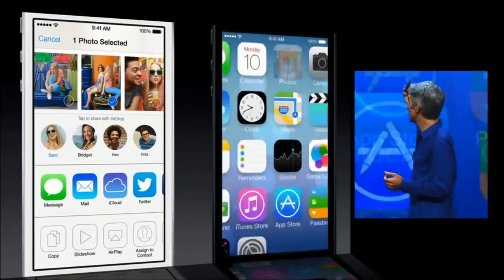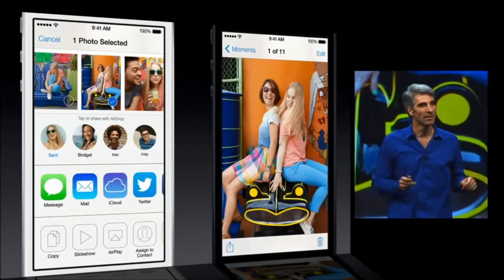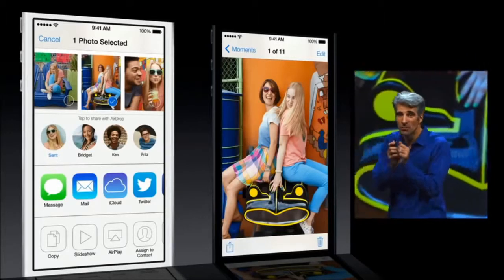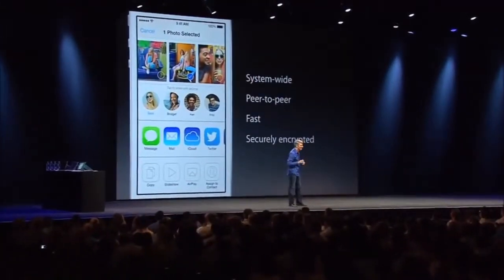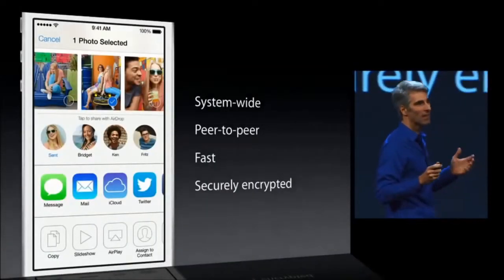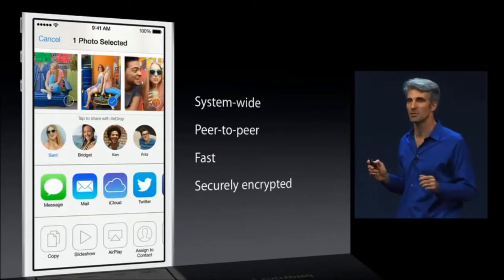They accept it, they're taken right into the app. And if you want to share with multiple people, you just tap, tap, tap. No need to wander around the room bumping your phone with others. Now, this is system-wide for any app that supports the share sheet, and of course, it uses peer-to-peer Wi-Fi for maximum speed, and all your transmissions are securely encrypted.